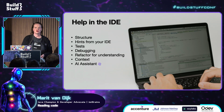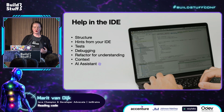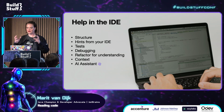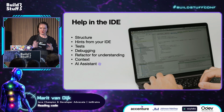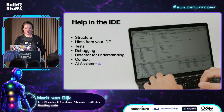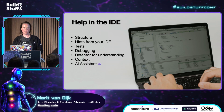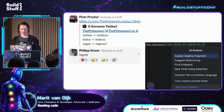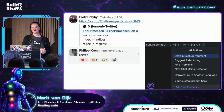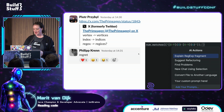So we can look at the structure, we can get lots of hints from our IDEs, that's something that they should be good at. We can look at the tests and debugging. You can refactor for understanding, but throw that away. That is just for you to play with the code. If it's important refactoring, then you can do it later, as discussed with your team. Look at the context. Why is the code the way that it was? When was it last changed? What was the reason? And see if an AI assistant can help you understand some of the code. Yeah, just about regex. I saw this tweet just before I did this talk the last time. The plural of regex, for those of you who like regex, is regrets, just so you know.